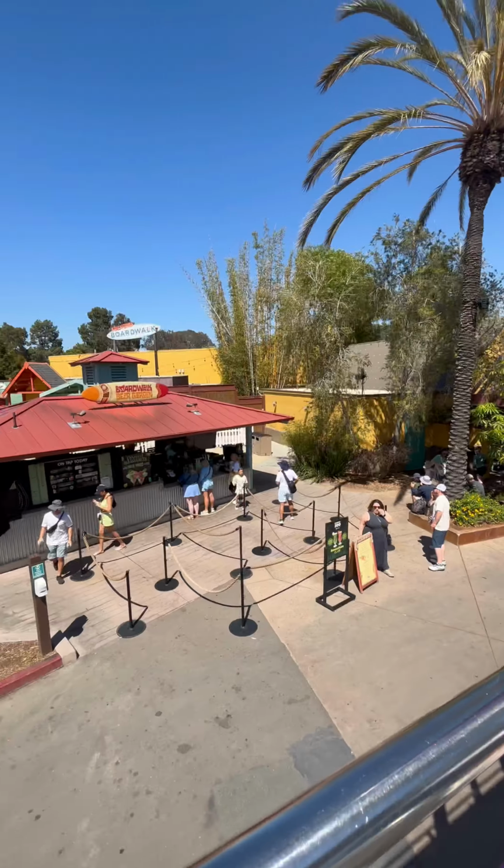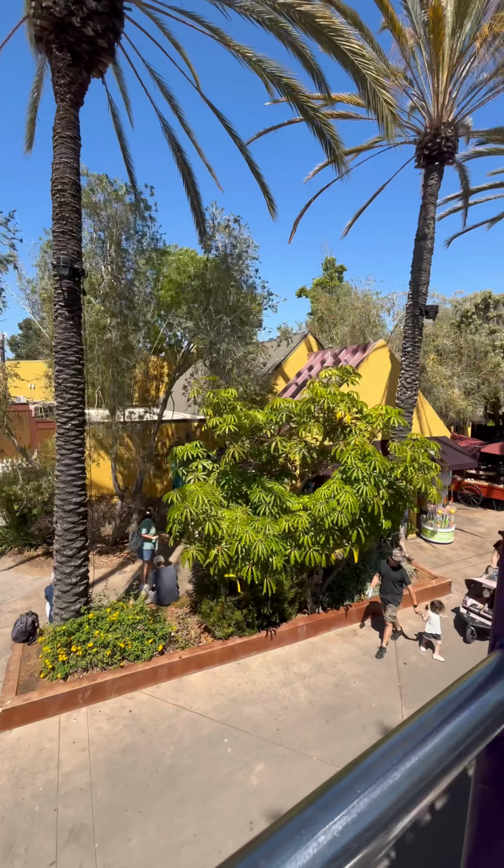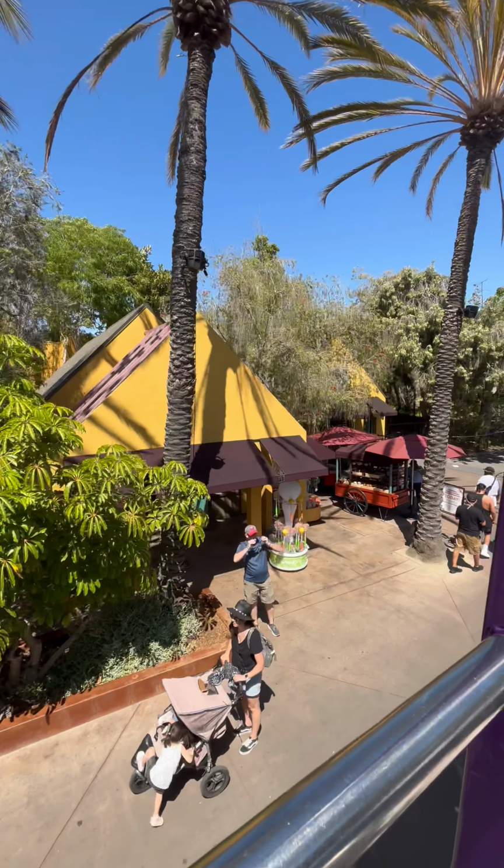It's also pretty close to the front. Kangaroo bus stops three and one are going to be your closest stops to the front, so keep that in mind.